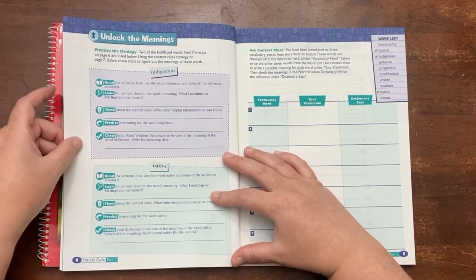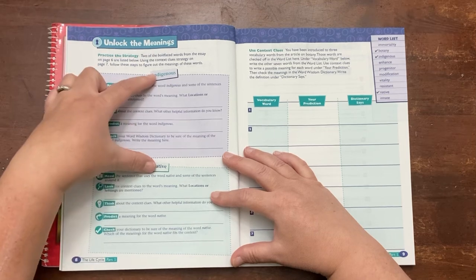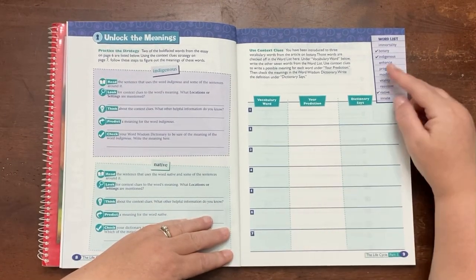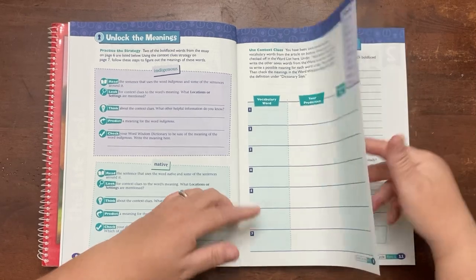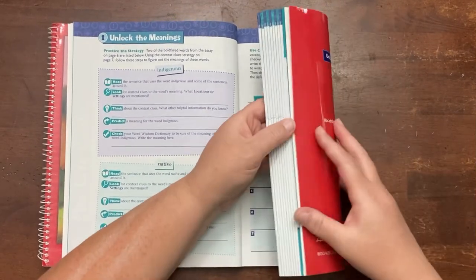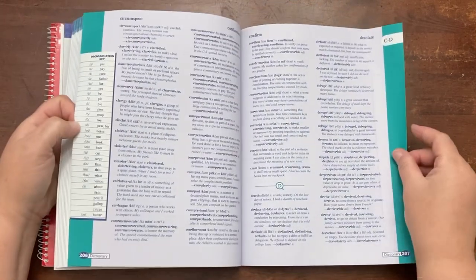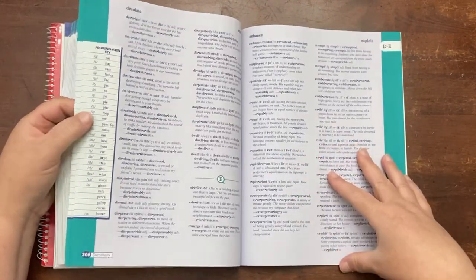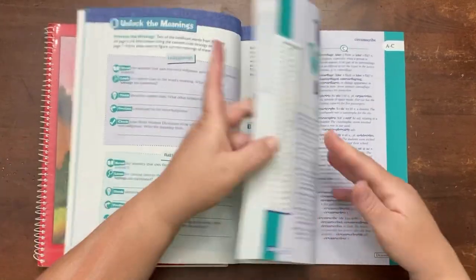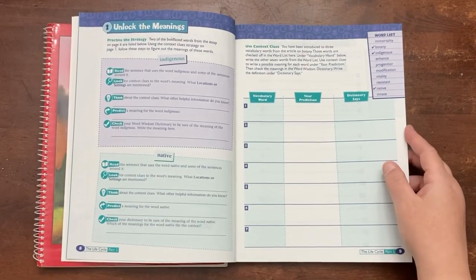And then here on this page, you're practicing that strategy with these 2 words. And then here you're doing the same process with the other 7 words on your own. Now here where you have to write what the dictionary says, they do give you a dictionary in the back of all the words in this book. So that's really nice. I will likely take this out so that my kids don't have to flip back and forth. But that's helpful that they're right there for you.